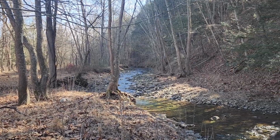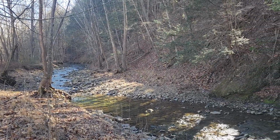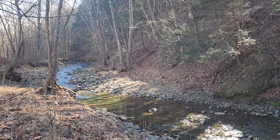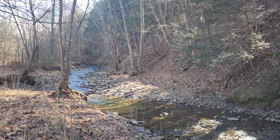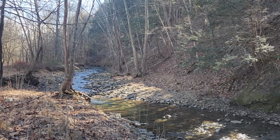So really nice feature, something you don't find very often. Most of the parcels in the subdivision are 20-acre lots. This one's 30. So you're getting an extra 10 acres above what most of the properties in here are, and you also have this nice stream running through the property.